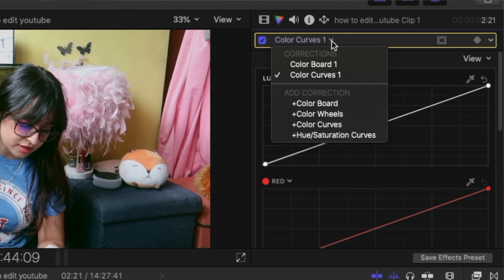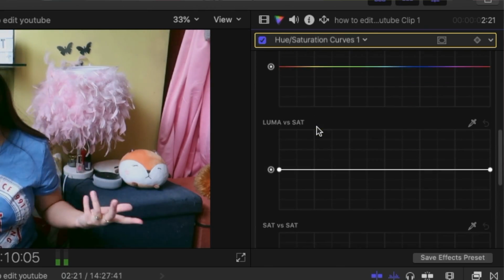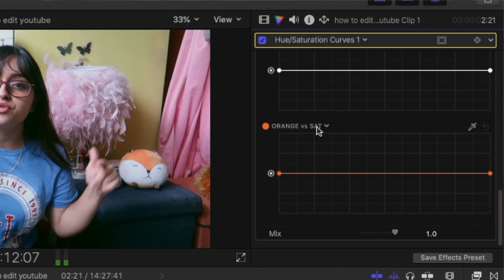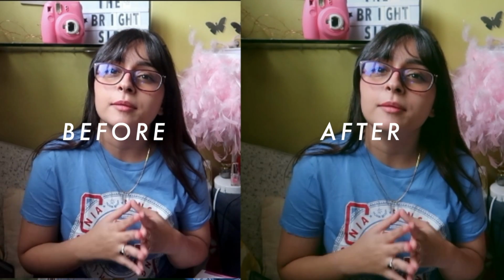Now thirdly, I use the hue saturation curve, and I will be honest with you, I have no idea how this exactly works. So you can edit it according to what suits your video. There are so many options, but mostly what I do is increase some shadows in my videos and decrease the highlights, and I add a greenish tone to my videos. So you should definitely try to color correct your videos if your lighting is not good or your color is not that great, or just want to play around with stuff.